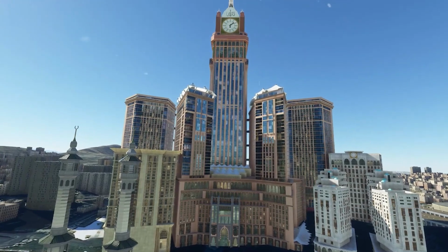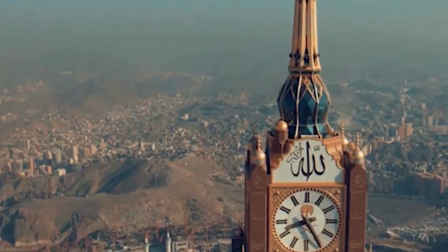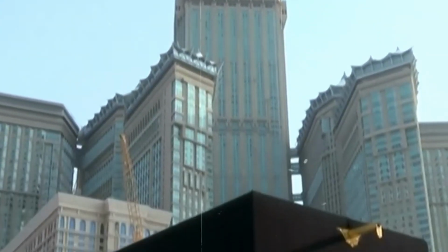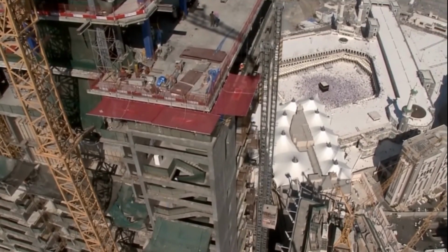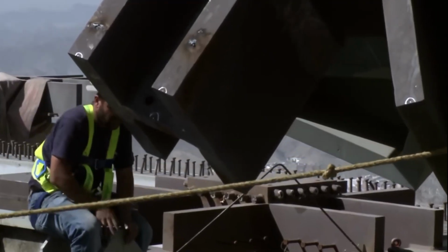Imagine a clock so massive, its hour hand is the size of a 6-story building. Sounds like science fiction, right? But it's real, and it stands tall in the heart of Mecca. This isn't just a clock, it's a monument to modern engineering and faith, a structure that pushes the limits of what humanity can build. But why would anyone build a clock this size?